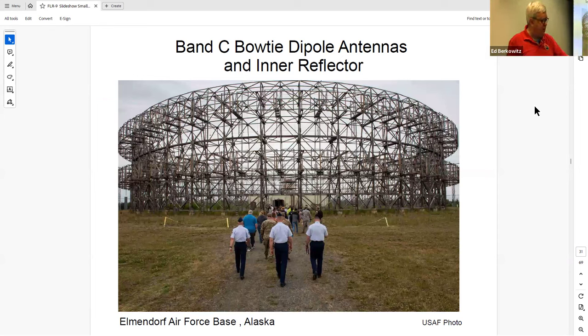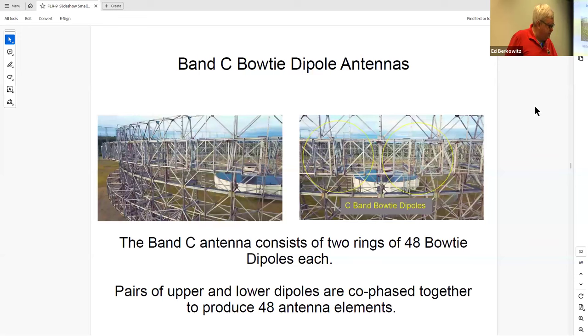There are two rings of 48 of those bow tie dipoles on there. The bow tie dipoles are basically large square arrays of material fed by a small little feed point in the middle. Because they are very wide, very broad elements, they have a 3-to-1 frequency coverage. Again, you're not trying to match a transmitter, you're merely doing reception.